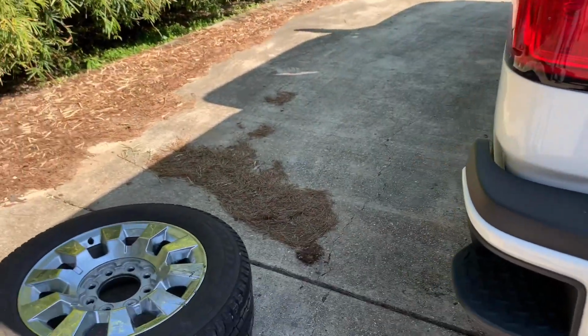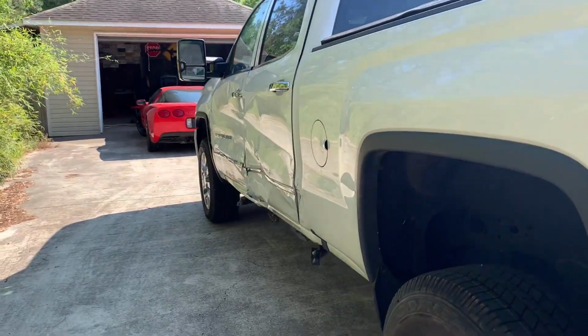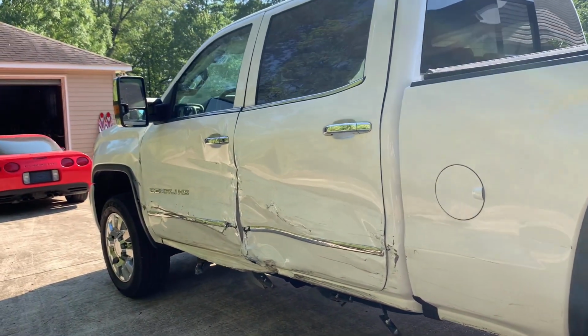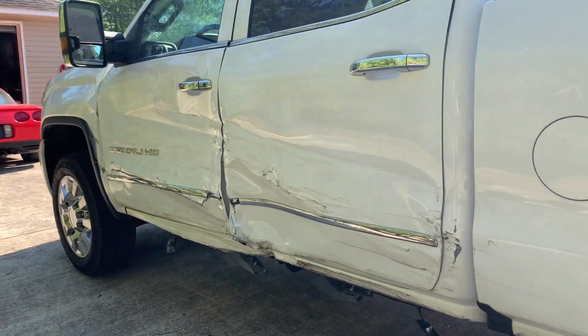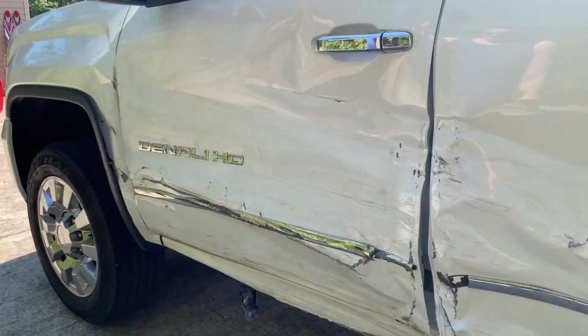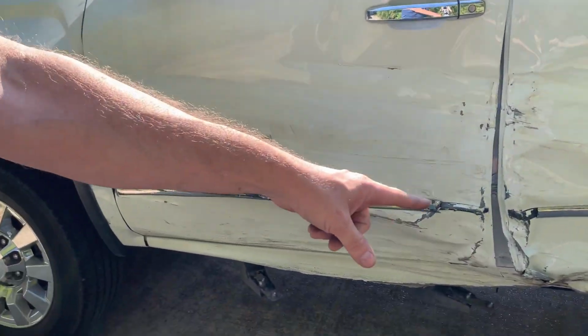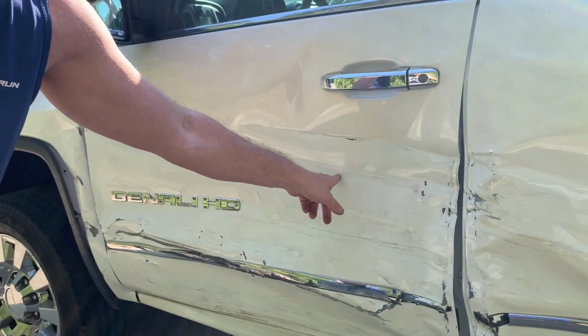And this side got side swiped. So this is where the damage is. Not really sure how it happened. I was trying to figure it out. I assume a car just came in and side swiped it. It took off that step. It dented this door in.